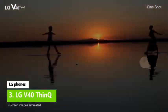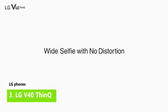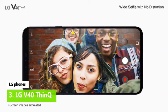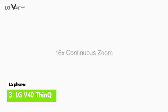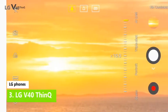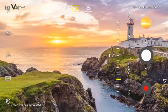Triple shot simultaneously snaps pictures from all 3 rear cameras, so you don't have to worry about which lens is best for a particular shot. Cine Shot allows you to create 6-second cinemagraphs to partially animate still photos. And Cine Video, first seen on the LG V30, is back to make it easier to fluidly zoom in anywhere, not just the dead center of the camera.